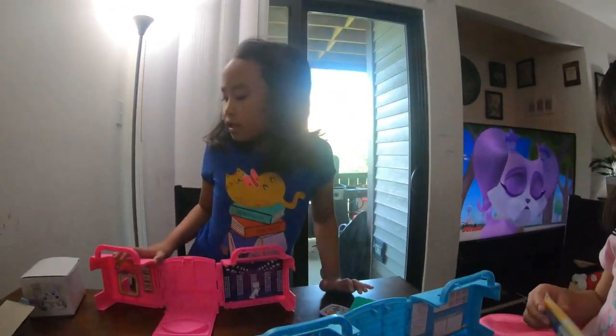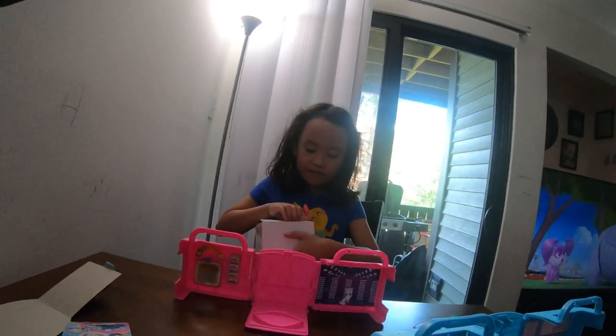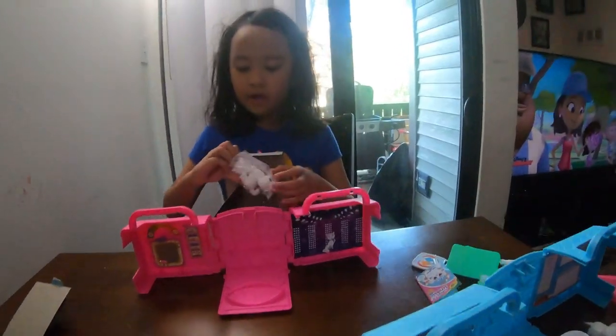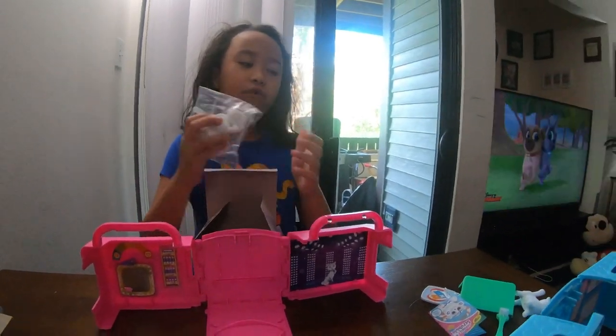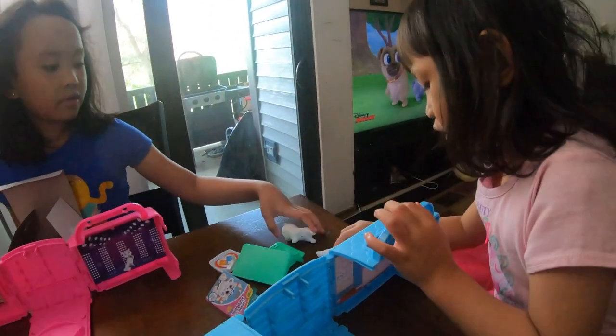Okay, let's see what's inside my box now, because I haven't opened mine yet. I opened hers so fast because I didn't want to open it. Whoa, this is awesome. So Aya, what animals did you get in yours? You got this one.